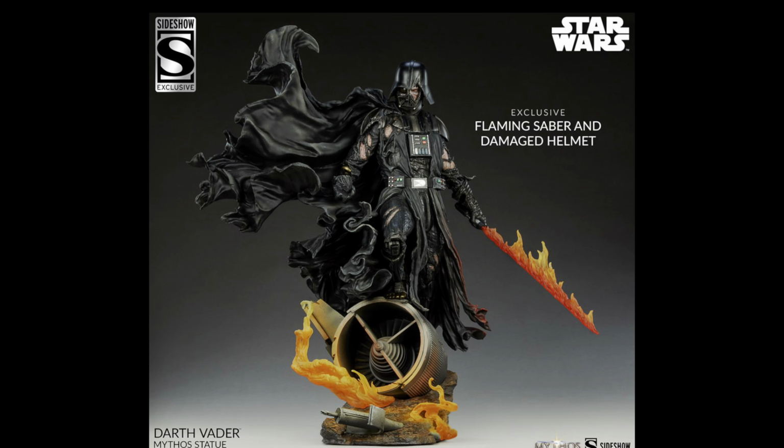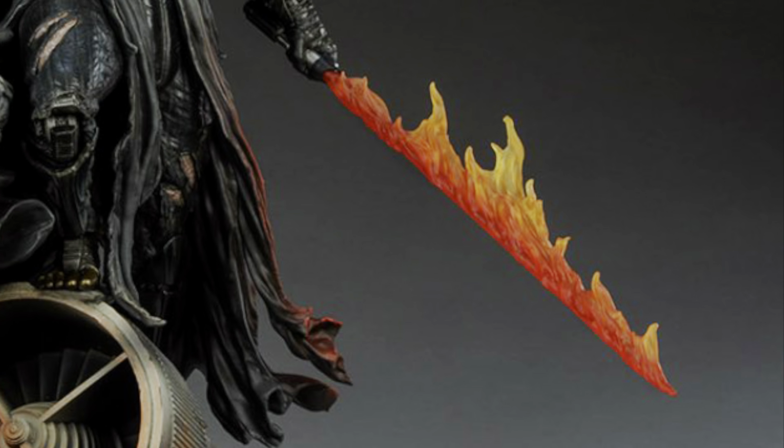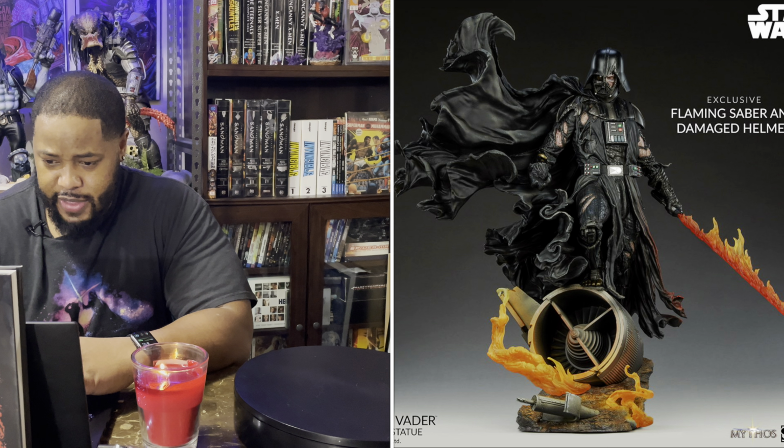All right, so just from looking at this picture, I can't say that it's not a great statue. I kind of like what's going on with this one. The only thing that is a little bit iffy is this flaming lightsaber. That's the only thing I'm looking at. But it's a different concept. It's not something that I can say looks really, really crazy.